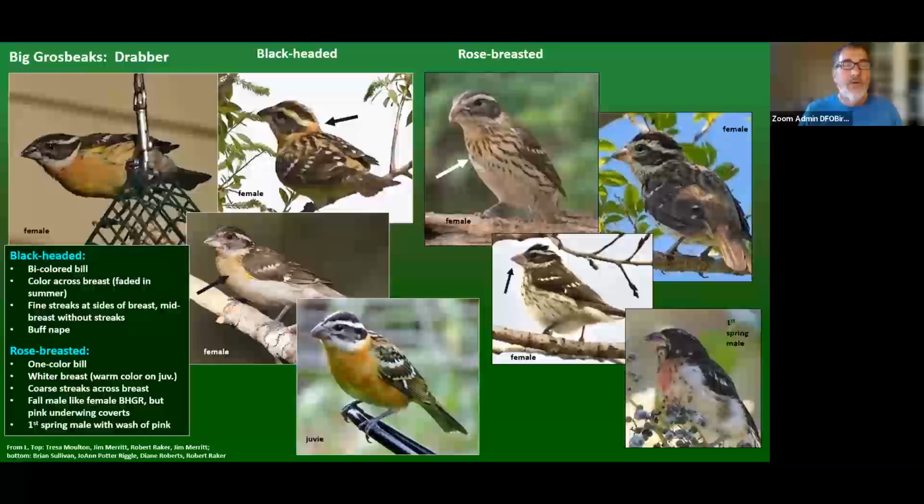All right, so there were those males. They're pretty easy. It gets a lot more challenging with the female grosbeaks and the immature male grosbeaks. So we mostly see the black-headed grosbeak. We've got black-headeds on the left side here, rose-breasteds on the right. Again, we can bring into play the bill color. We can see that the black-headed has a bicolored bill. The rose-breasted usually has a single color bill, a one-color bill.